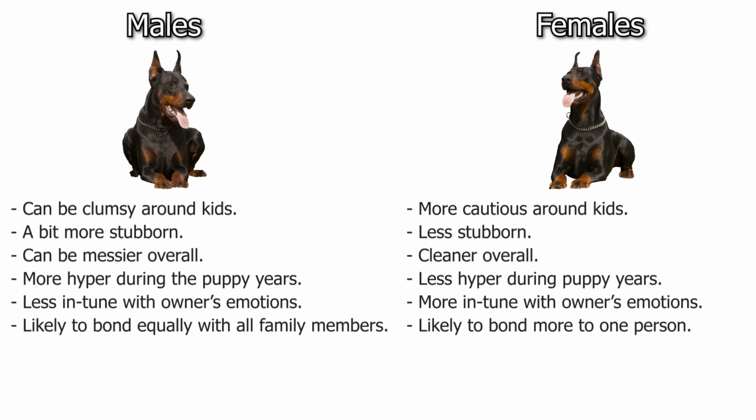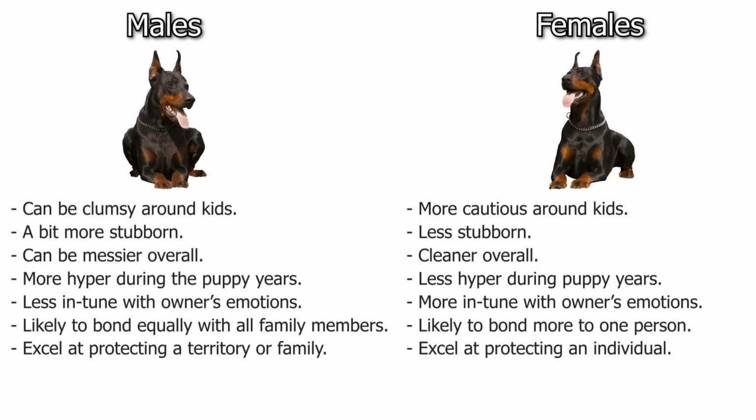Now, as far as the protectiveness of these dogs go, the males tend to excel really well at protecting a whole territory and a whole family, whereas the females in general excel at protecting one specific individual, and I think that goes back to how they bond with one specific person in a family, usually a little bit stronger than the whole family.